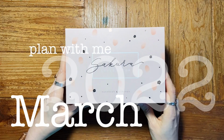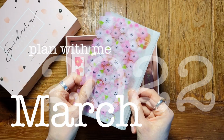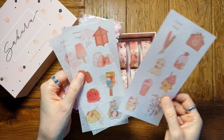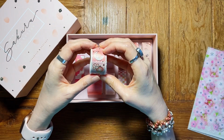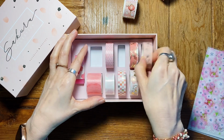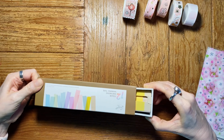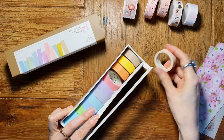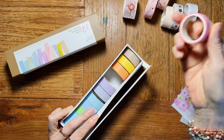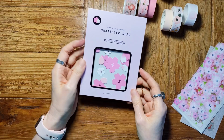Hey there! The cherry tree blooms from March to April, so it is time for a cherry blossom theme. I'm going to be using this washi tape set from Notebook Therapy, which has 4 sheets of stickers and 10 washi tapes. Most of them have this beautiful gold foil. I will also be using a couple from this Stationery Pal washi tape set. I just thought that the colors went really well with this cherry blossom theme.